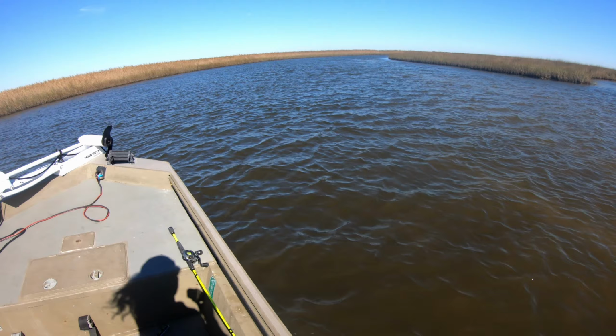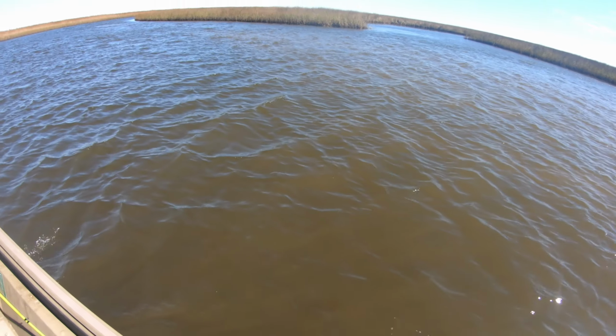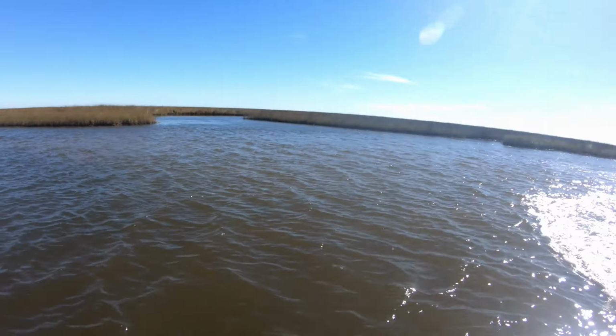And we'll see. So I want to show you guys how low the water is and how I'm about to be stuck on the bottom. Y'all ready? Tide's still falling, so I gotta be careful. Ooh, that's low. That's a bad spot right there, y'all.